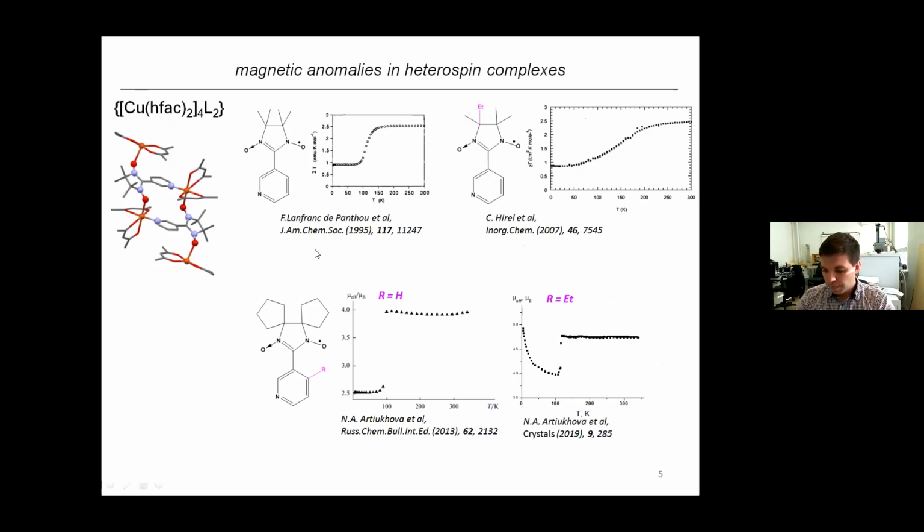To change the transition temperature or the character of the transitions, different modifications of the organic ligands were performed. Introduction of ethyl groups in the imidazoline ring results in smoothing of magnetic transitions. If we change methyl groups in the nitronyl nitroxide fragment to spirocyclohexyl or cyclopentyl groups, we can see abrupt transitions, and the temperature of these transitions can be controlled by changing the substituent in the pyridine rings.